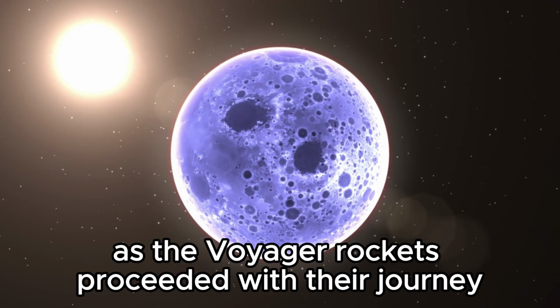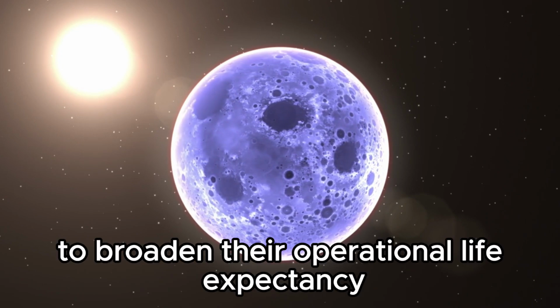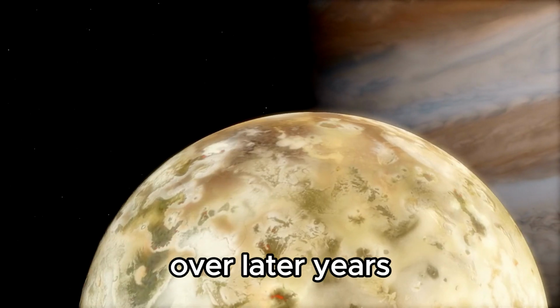As the Voyager rockets proceeded with their journey, NASA executed different measures to broaden their operational life expectancy over later years.